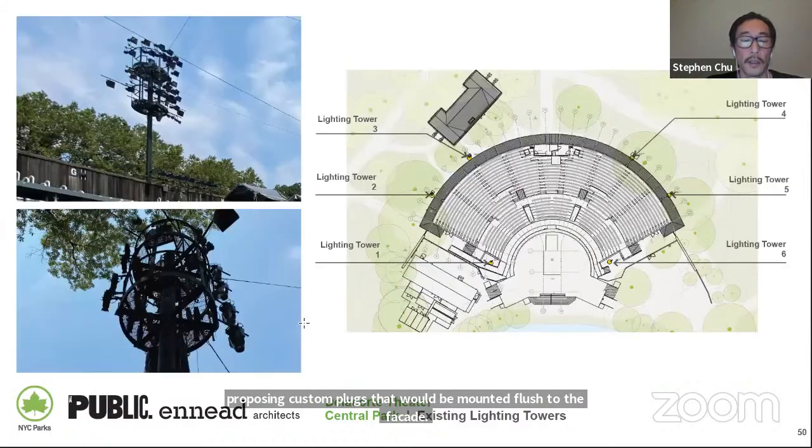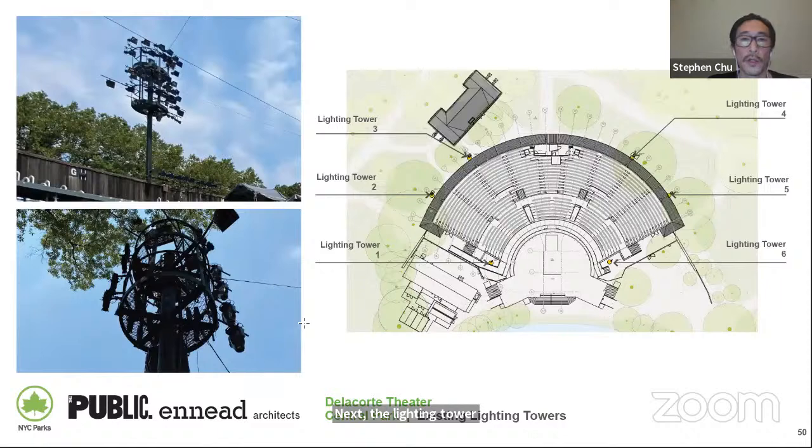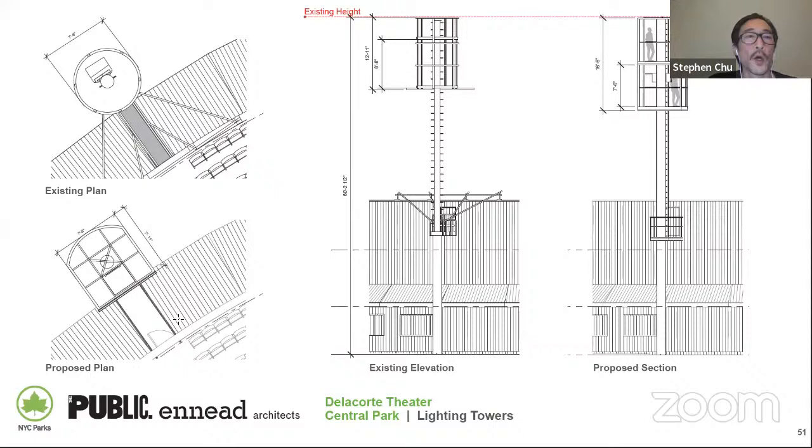Next, the lighting towers. These are lighting towers 1 through 6, as you can see in the plan. These locations would all be retained. We're keeping the foundations. You can see on the left the images of the existing lighting towers. Next, the proposed plan would slightly alter the plan of the space up above.